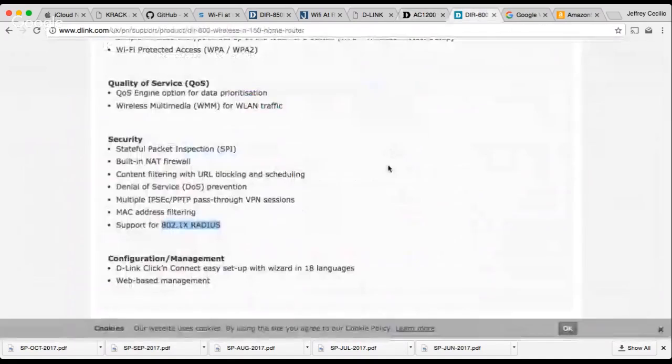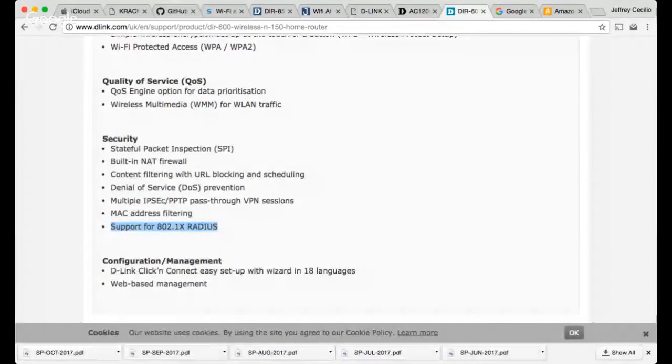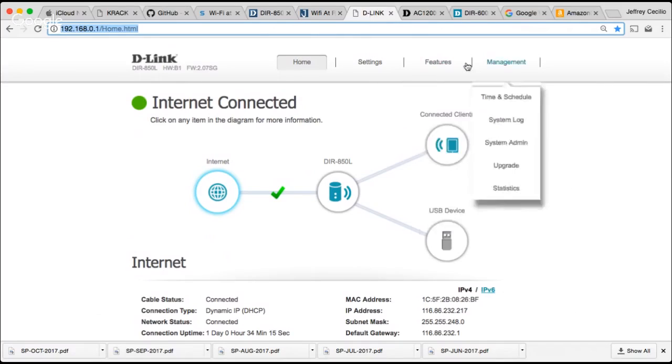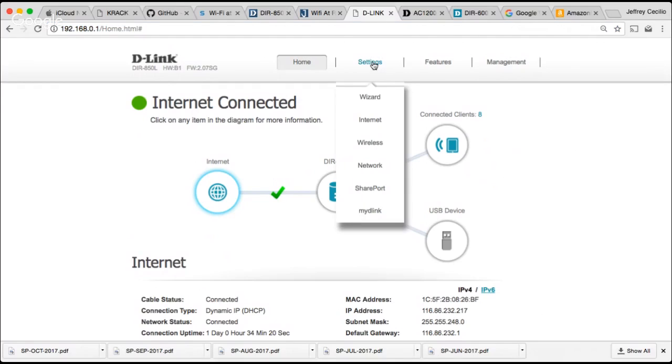So makikita nyo po siya. So it supports 802.1x radius. Okay? So mahalaga po yan. Kailangan supported po. And kung hindi po siya supported, better use other router or change your router. You have to spend po for your security. And then you can update your firmware, for firmware update.